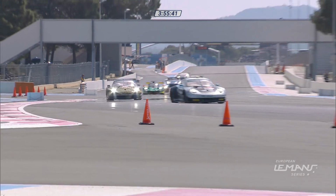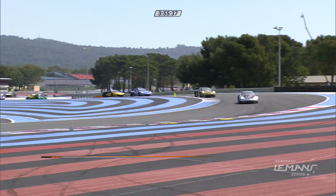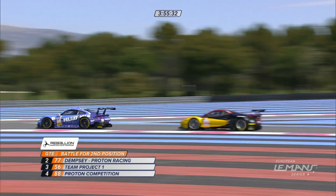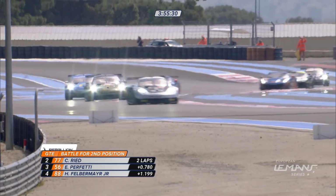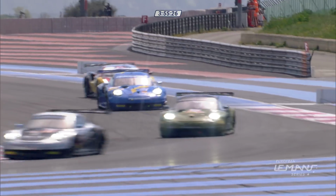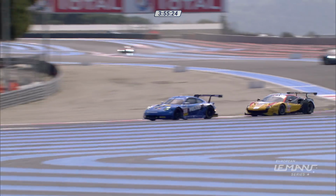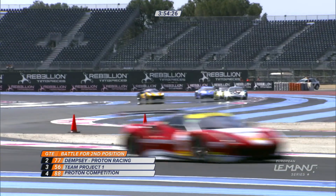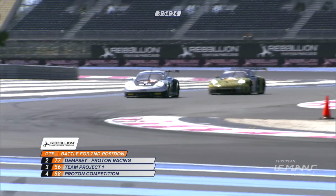In GTE, this is the battle for second. The poleman, Christian Ried, the silver and black Dempsey Proton Porsche, ahead of Egidio Perfetti for Project One. Then Horst Felbermayr, the blue colours on Proton's Porsche, ahead of Wei Lu in the red, yellow and black JMW Motorsport Ferrari. And he's the 2nd place Ferrari in the field because the leader in GTE is Fabien Lavergne, the newcomer for Luzich Racing with their Ferrari.